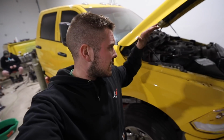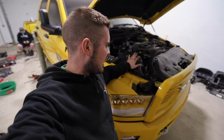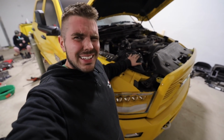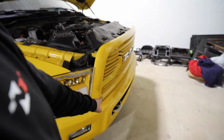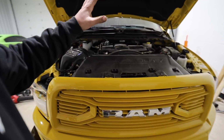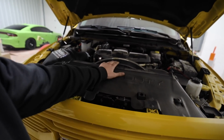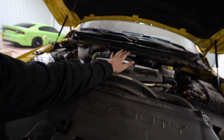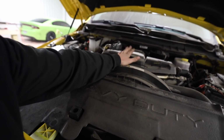Another thing, guys, we got the intercooler and boost tubes coming from Banks Power for this. So that should be here. Is that here today? I don't know, but that should be here soon. Then we got an intercooler and boost tubes to do on this. Like I said, I know we built the motor fully in my green Ram, but I'm gonna see what I'm gonna do with this one.